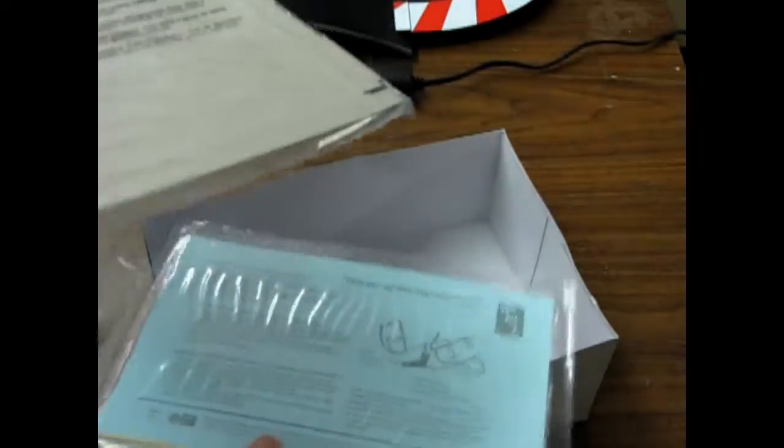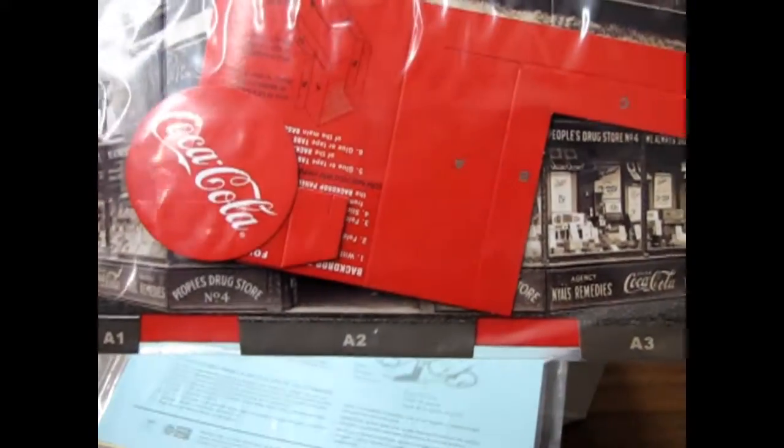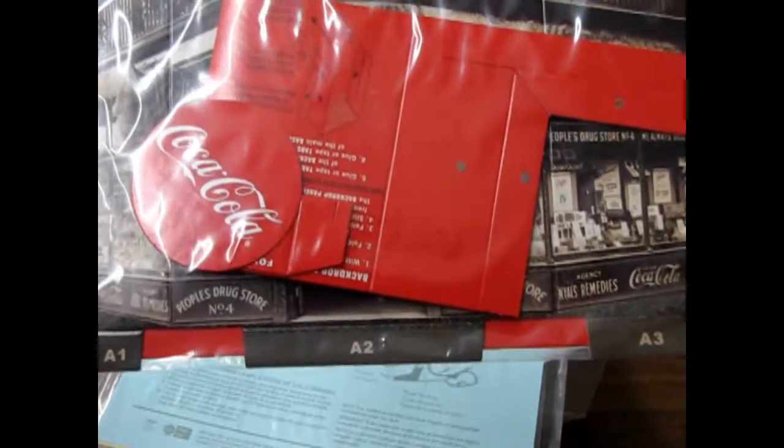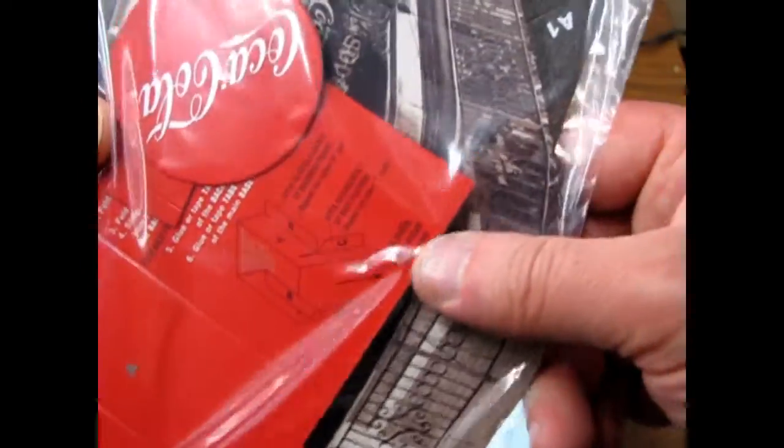Oh, look at this. You get a diorama display of that actual photograph store for the Coke thing. That'd be interesting. I wonder if I should open this or not. I don't know. Yeah, let's see.